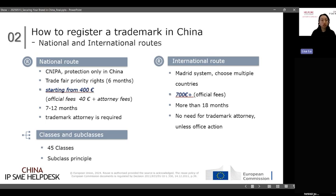For the national route, it's only protected in China, not other countries. But for the international route, you can choose multiple countries, including China. And also, if you consider participating in a trade fair recognized by the Chinese government, you can claim the trade fair priority right. That means after you attend a trade fair in China, for instance, like the China International Import Expo, within 6 months you can file this trademark and still put your application date as the date you went to the trade fair, making sure you did not miss the deadline of 6 months.